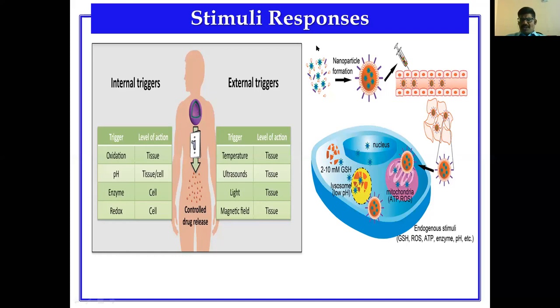So, can I give one example of how it will act, or how oxidative stress can be utilized as a stimuli response? As we know, in cancer tissues there will be a large amount of oxidative stress. Due to this oxidative stress, there will be generation of hydrogen peroxide. That hydrogen peroxide can be utilized as a biomarker for identification of the cancer, as well as it is a major component of reactive oxygen species, a marker for oxidative stress in carcinogenesis.